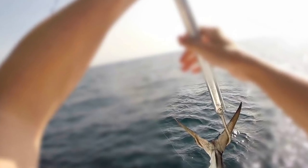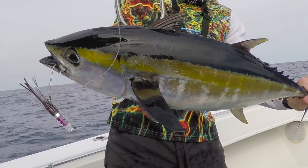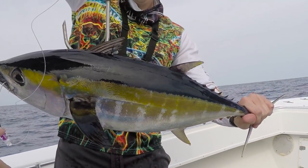It wasn't gaffed at all, it's just the hook got in like that. It was on a lure that I decided to use the night before. I thought about doing like a cedar plug or maybe a small ballyhoo, but I was like, you know, I'll give this lure a try. Turns out, it did its job, caught us a good fish. So that was really cool, got our fish on.